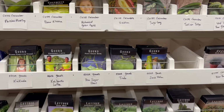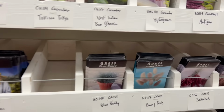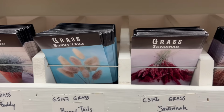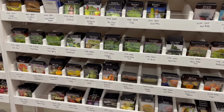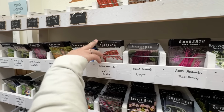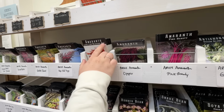So many cool seeds. I like these little gourds that they have. Oh, they have some really pretty grasses also. The bunny tails grass. All kinds of lettuces, onions, and red. This is the best amaranth to grow. Love Lies Bleeding, but the pink one.